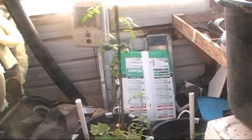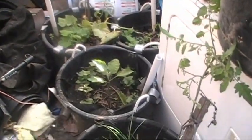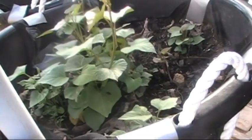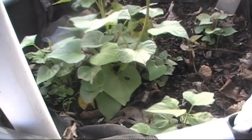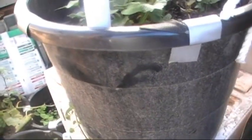You can see a tomato on that one. Of course, I got an eggplant there. Another tomato plant with a little tomato on it. That's some runners off the sweet potatoes. I decided I'd go ahead and bring it in here and see what it would do. If nothing else, I'll have runners for next year.